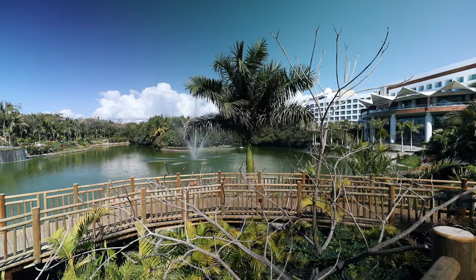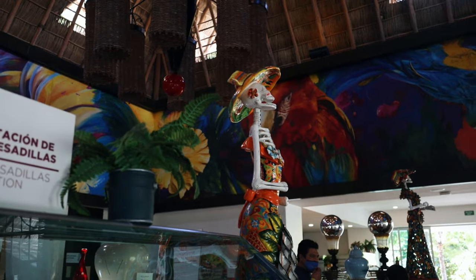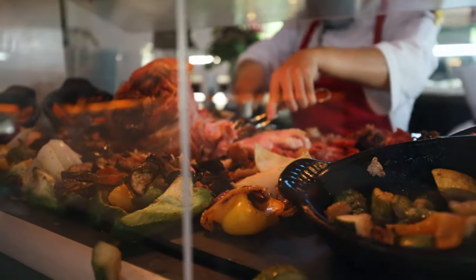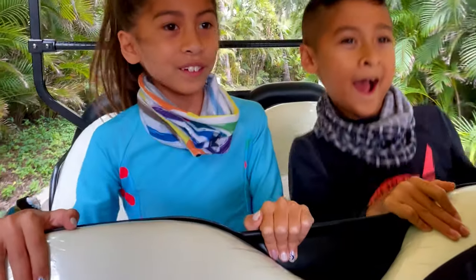Now let's slow it down a little and head on to Cafe Del Lago. Their breakfast spot with very tall ceilings, very spacious with cool art decor, and a buffet filled with everything you could think of. Everything. I demolished the buffet.